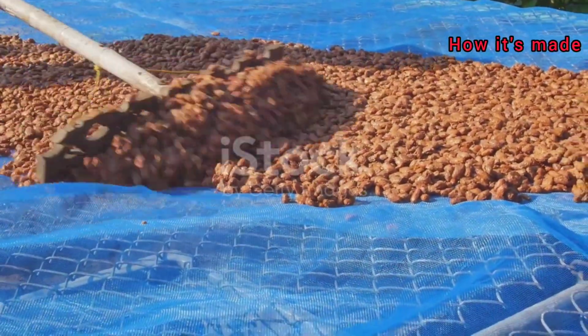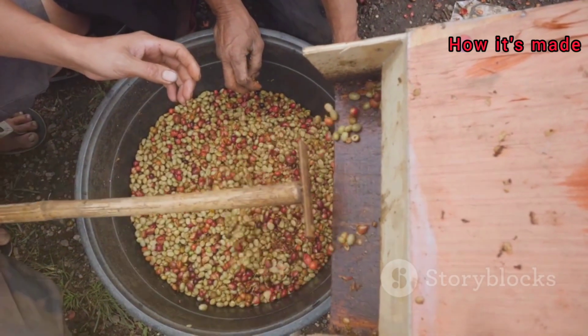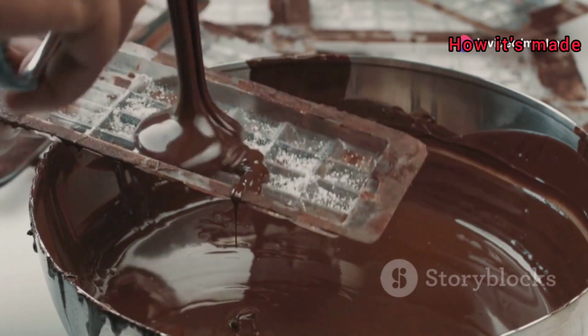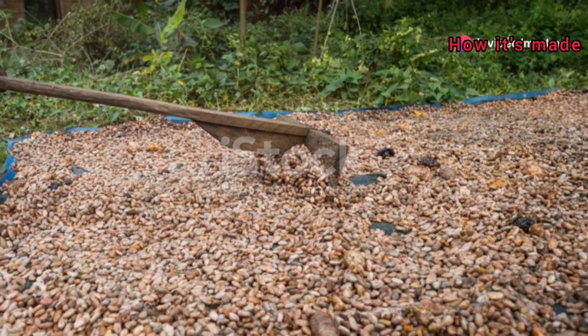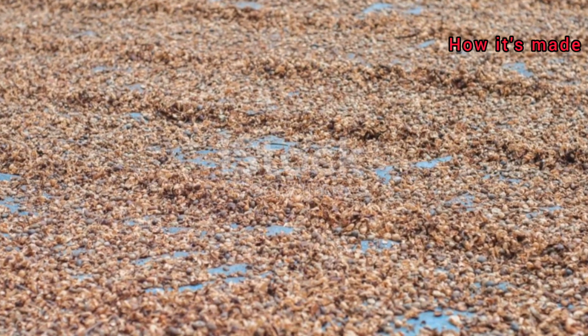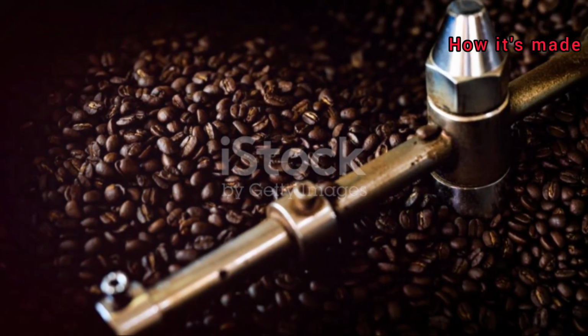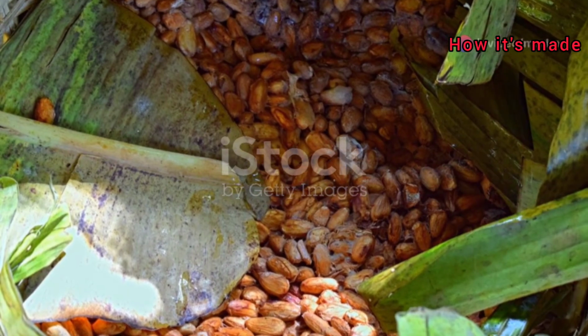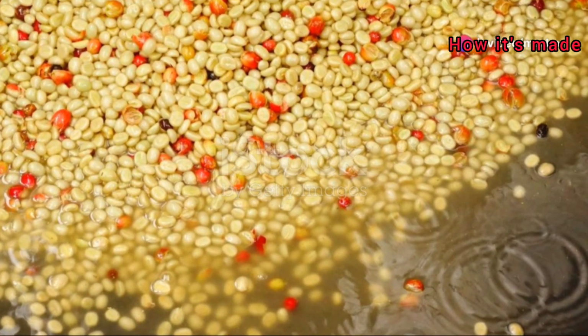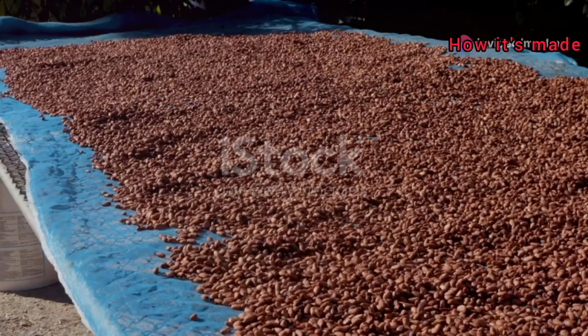Fermentation is monitored closely. The beans are stirred regularly to ensure even fermentation. Proper fermentation is key to good chocolate. It's during this stage that the beans start to develop their chocolatey aroma. After fermentation, the beans need to be dried, but first they are spread out to cool down. This cooling period is important. It stops the fermentation process and prepares the beans for drying.